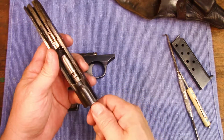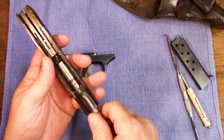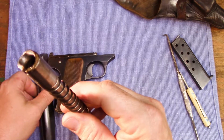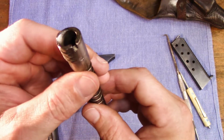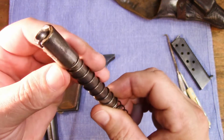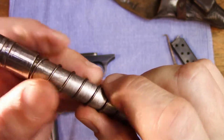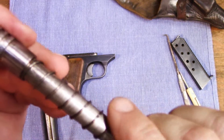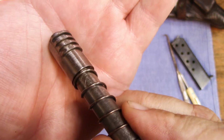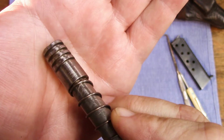You take the barrel out, rotating it around to the right position, and it'll come right out. See, the barrel's a little crude at the feed ramp there. That's called a feed ramp. The locking lugs here are well done, but I think there's a manufacturer's defect in here. I'm not sure that that's wear. I don't know if you can see that very well. See that little, I think somebody had a bad day there.